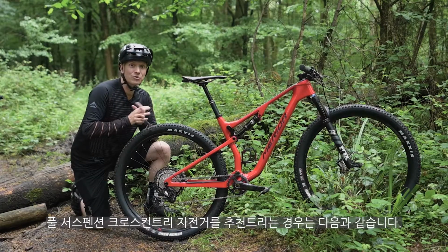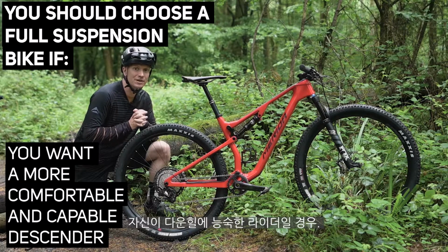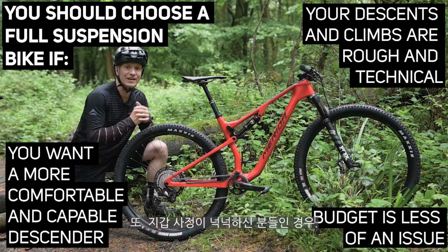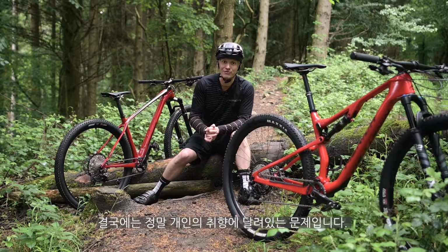You might be best suited to a full suspension cross-country bike if you want a more comfortable bike for longer rides that's also more adept downhill. The climbs and descents you're riding are rougher or more technical. Budget is less of an issue for you. Of course, like with so many things in mountain biking, it really comes down to personal preference.